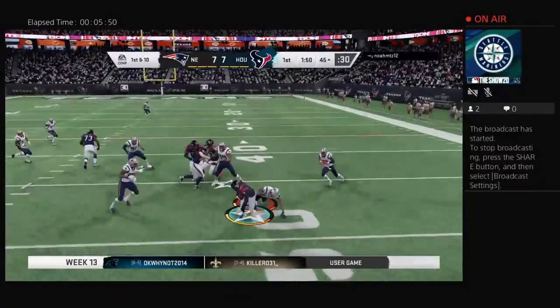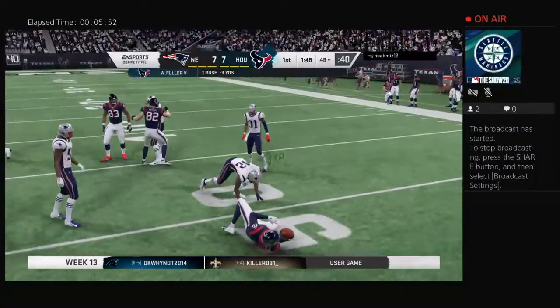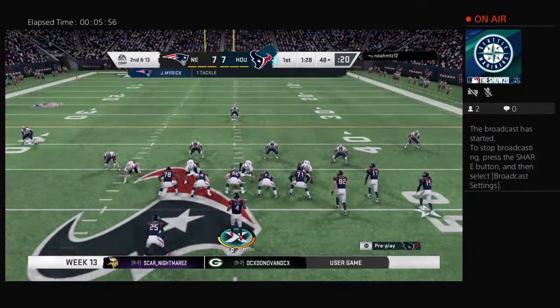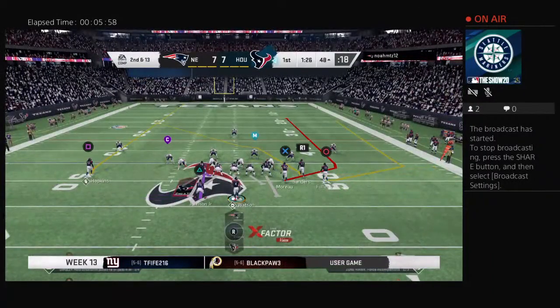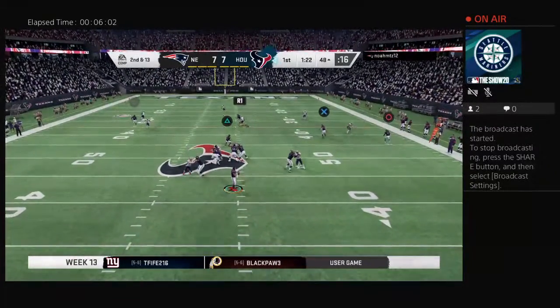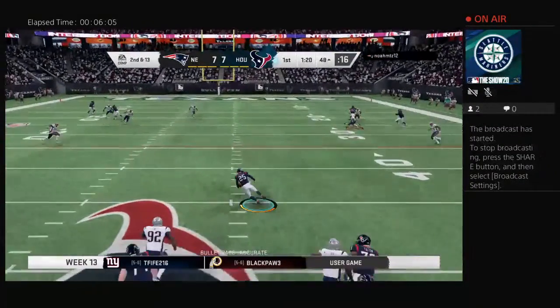They'll start out here with a jet sweep, and that one is covered beautifully. Their defenders stayed home, and they'll stop him behind the line. A loss of a full 3 yards, and now it's second down. So now they have to contend with 2nd and 13 after the first down run goes backwards.